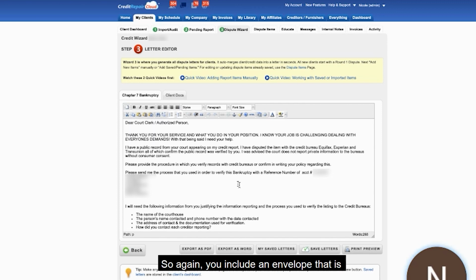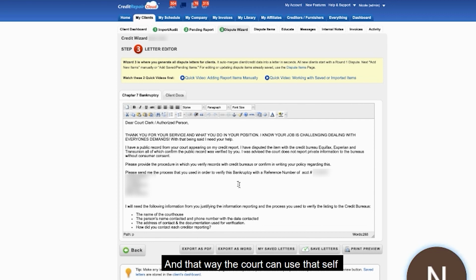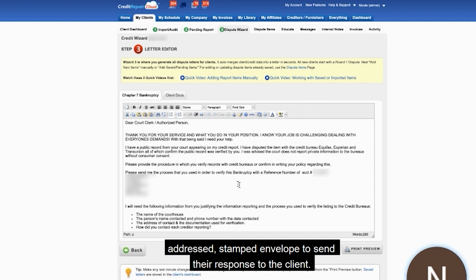So again, you include an envelope that is addressed to the client and it is from the court. You put a stamp on it, and that way the court can use that self-addressed stamped envelope to send their response to the client. The client would then scan that and email it to you.